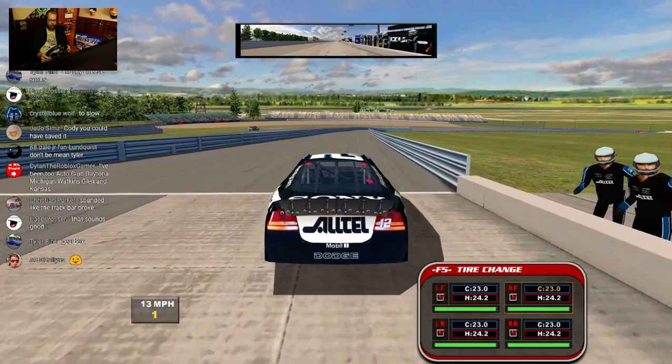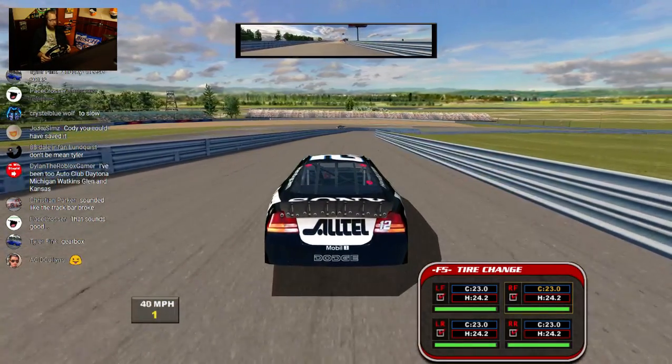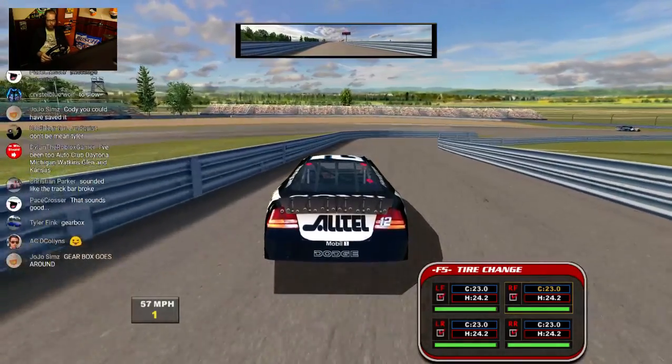Glen. Keep it to 35. Keep it under 2500. You're clear of pit lane.